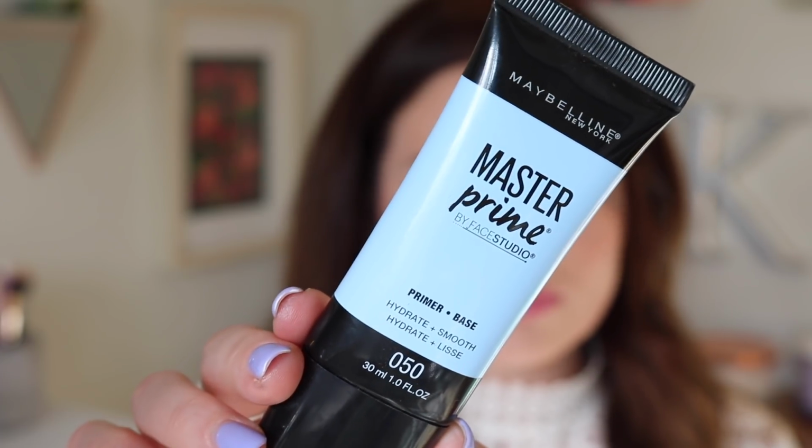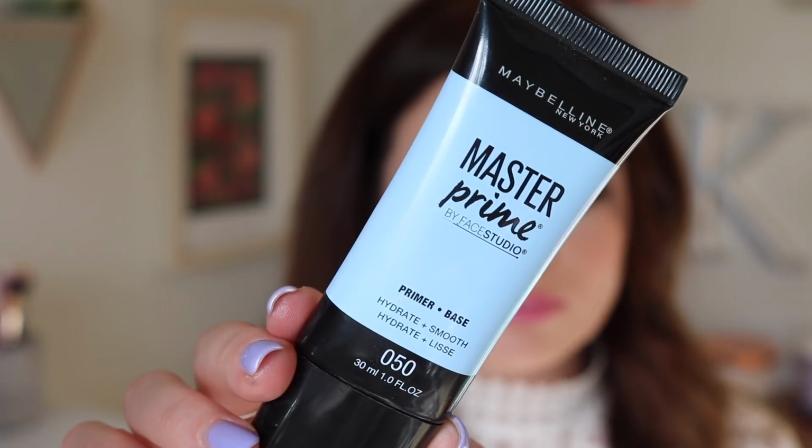This little primer from Maybelline, you guys, is really good. I don't know why I wasn't expecting much, but I just think that it has such a nice consistency to it, and it reminds me of a super lightweight moisturizer, which for me is what I'm really looking for in a primer, given how dry my skin is.